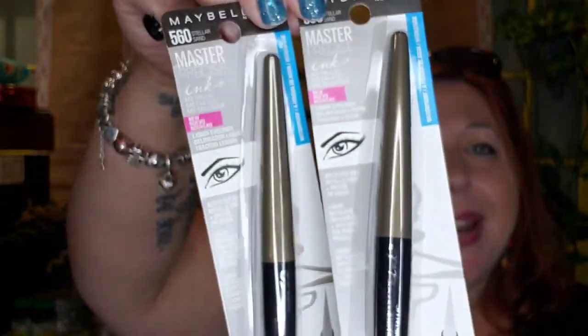Some of the great, awesome makeup that I found, I'm wearing actually today as my eyeliner. It's called Stellar Sand by Maybelline. And it's supposed to be like a gold eyeliner, but it's not. It's basically like khaki green. I will swatch that for you as well. What can I swatch that on?